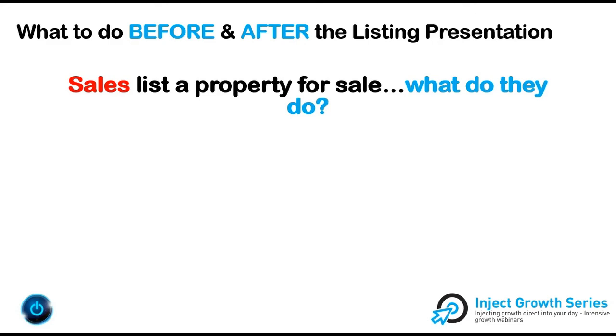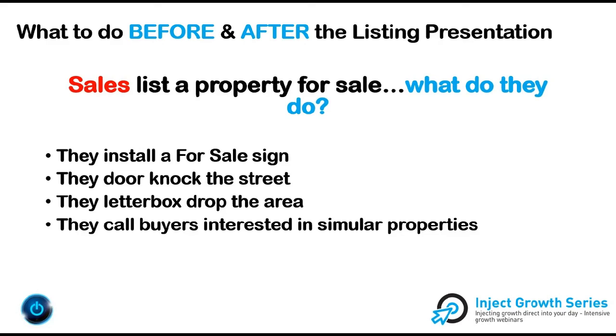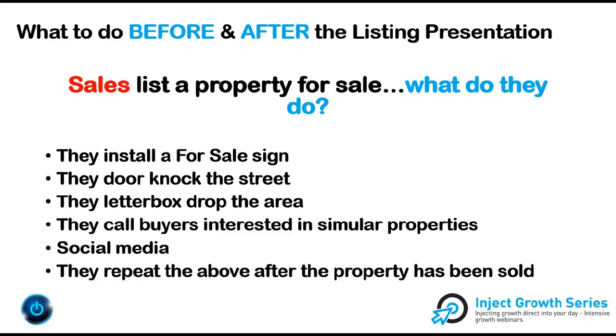So, when a salesperson lists a property for sale, what do they do? I just want to share with you in closing, okay, some quick procedure of what needs to be done. They actually install a for sale sign, okay? Then they door knock the street. Then they'll letterbox drop the area as well, and they call buyers that are particularly interested in similar properties, okay? And then they social media it as well, okay? And then they repeat the above after the property has been sold.